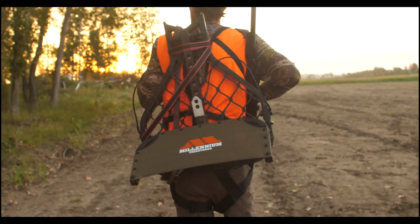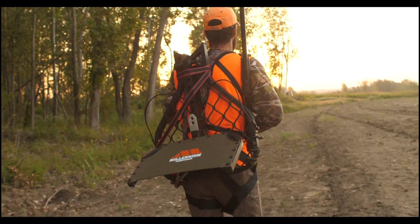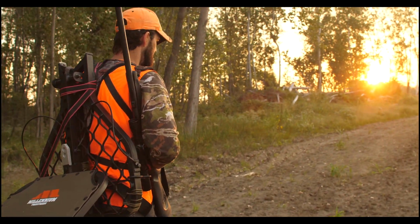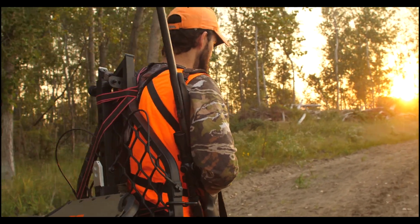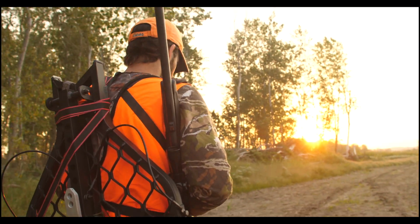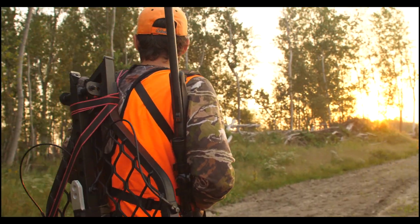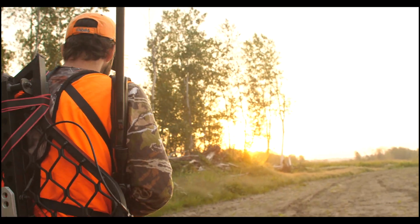Good lighting, man. Great lighting. That's not the line. There's a whole chunk of land in between us and there. So hopefully the backhoe didn't take the blind out. It's only day 2. It's gonna be a long season.